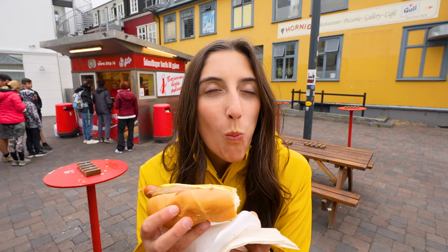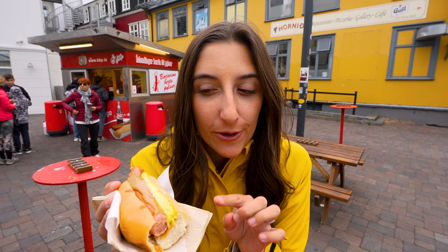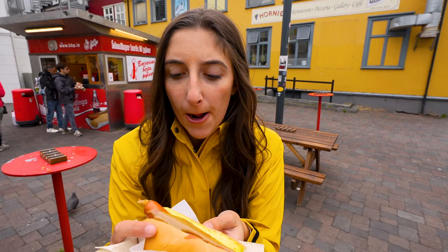I have to say what's sticking out to me the most is the sweet mustard. It has a really strong flavor, almost like some of the ones that we had in the Balkans. Their mustards were really good and really strong, and this one is too. I've never had a sweet mustard before, but it gives it a nice flavor.